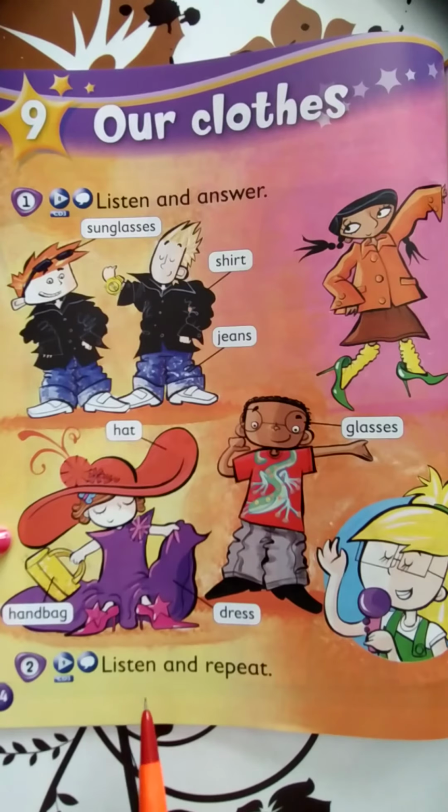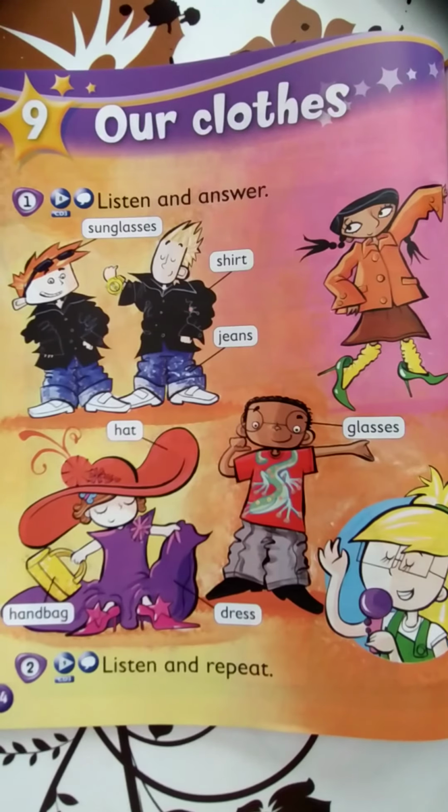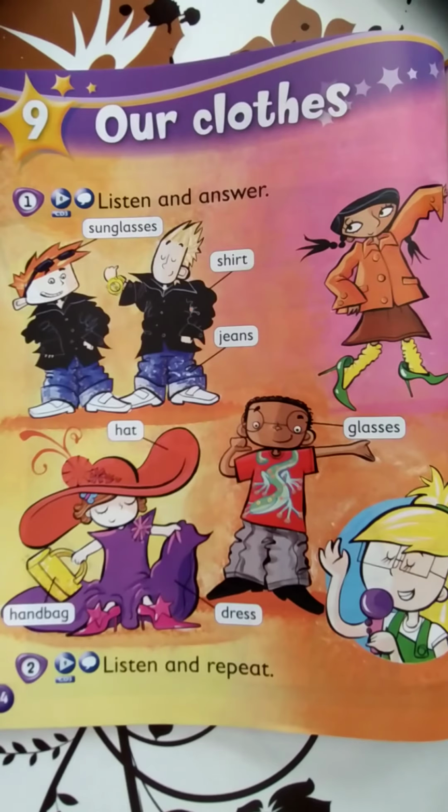Repeat. Dress. Glasses. Handbag. Hat. Shirt. Jeans. Okay.